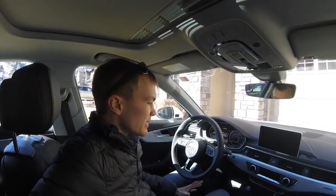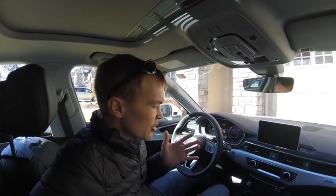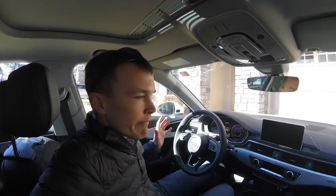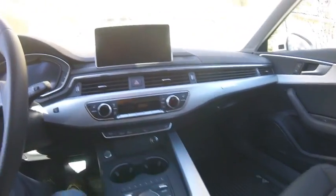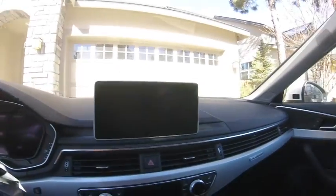Now on the inside of the A4, it's amazing to see how well Audi is able to take their vehicles and continue to expand and improve on the high standards that they've already set. When I got my 2009 A4, I was blown away at the difference from the previous generation. Just how futuristic it looked, how sleek and high-end. Everything about it had such a cool, detailed look to it. It's amazing how Audi continues to push that threshold and make their cars amazing works of art. You can see the detail here on the dashboard and the center console, with all the buttons and everything. The attention to detail in Audi is unsurpassed.